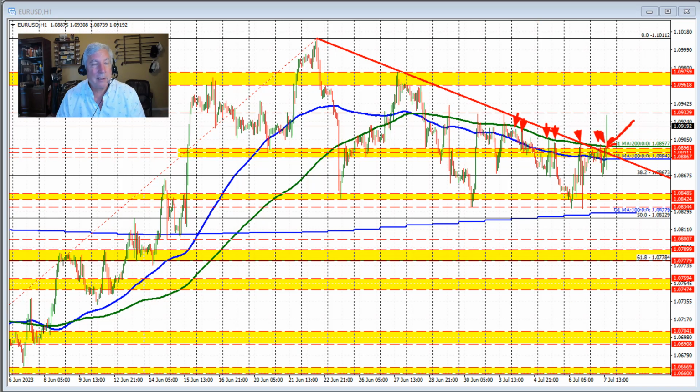Now the next key target on the top side, as outlined in my pre-report, was up at the highs for the week and also highs from last Friday's trade right here at the 1.09329 level. And as you can see, the price moved right up to that level and started to back off. We currently trade at 1.0919. If we stay above the 200-hour moving average, the bias is still tilted to the upside, but we do still have resistance at the 1.09329 that we have to get to and through.